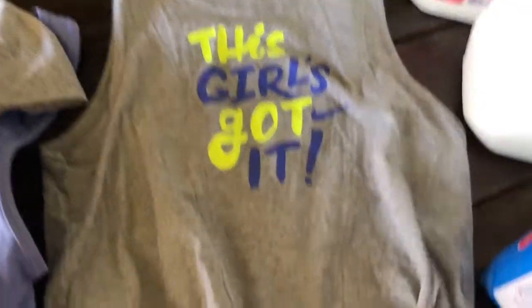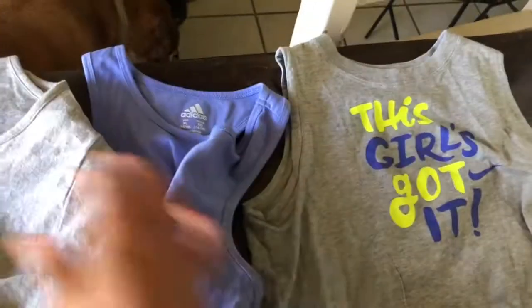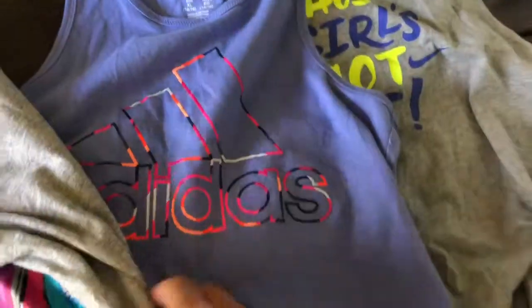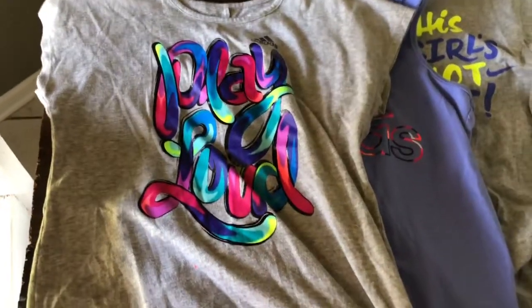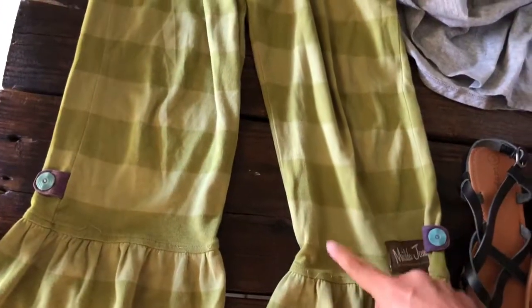And then this tank top, it says "This Girl's Got It." It's a Nike just sports top. And then there's an Adidas one. I really like this one. I thought this one, I like the colors on it. This one, and then it's another Adidas one. It says "Play Loud." And then I also found some Matilda Jane pants. These are just green, like dark green, light green striped with the ruffles on the end.